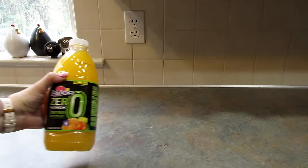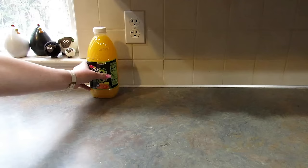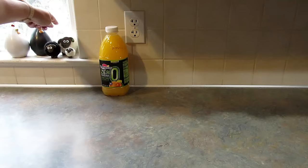First, I picked up more of this Tampico Zero Sugar. My husband really likes this, and so does my son, so I get it. Let me not hide the little baby there. Still haven't come up with names for them. The big guy, Sean, I'll come up with something eventually.